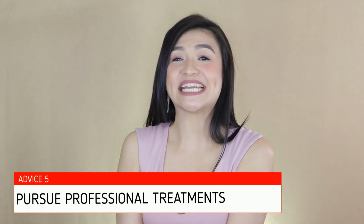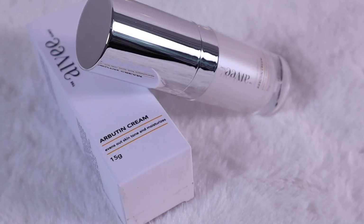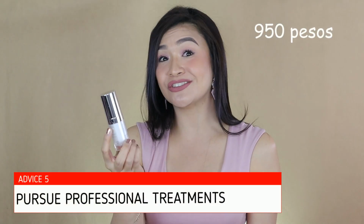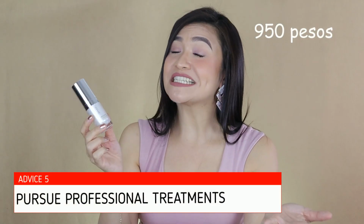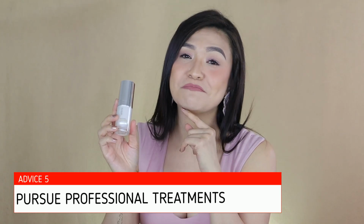So I followed her advice and sought my dermatologist, and this is what the Ivy Clinic prescribed me. This is the Ivy Clinic Arbutin Cream. So Arbutin is a natural skin lightener, and this was only 950 pesos, which I think is a very reasonable price considering it's the Ivy Clinic, and they did say that this was their best seller.